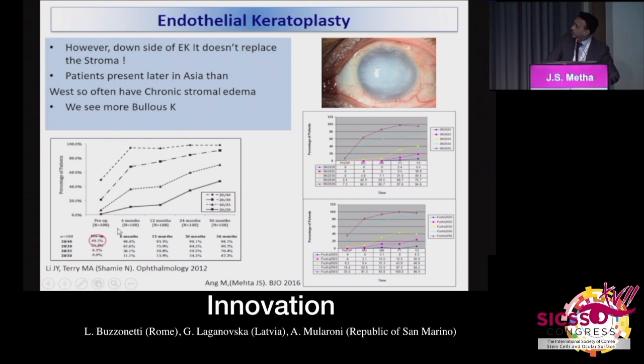If you look at this graph, this is data from Mark Terry's group, you'll see 49% of the cases presenting in the US preoperatively had better visual acuity than 20/40. Compared to Singapore, this is only about 20% in our Fuchs cases. In our bullous keratopathy cases, it is about 2.6%. So patients are presenting much, much later.